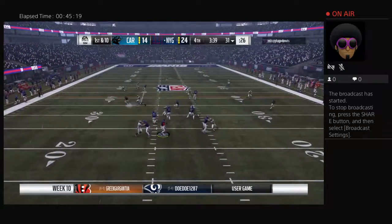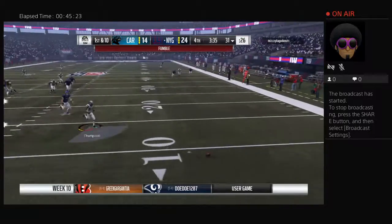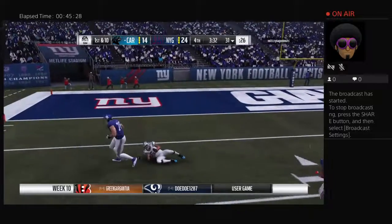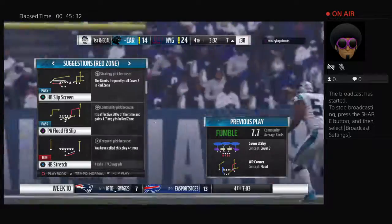Throwing on first down. Howell able to get away. Nowhere to go here. He lost the football, and the Panthers have recovered. A little careless with the football, and he also had a fumble loss last week, didn't he?